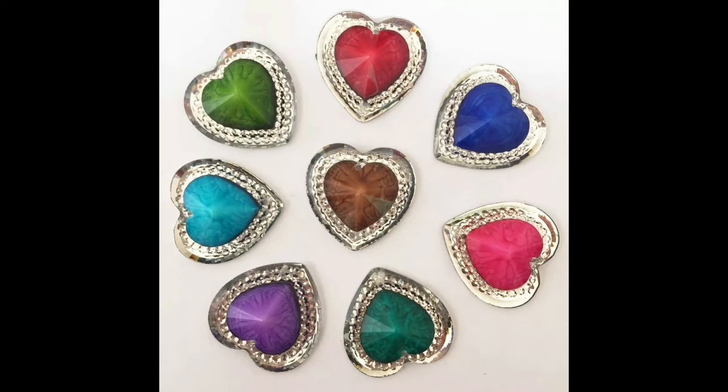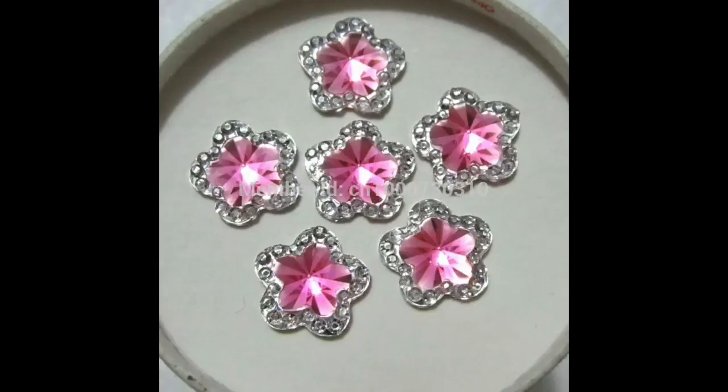This seller has some gorgeous embellishments. I have to really restrain myself. You probably think I'm not restrained at all, but trust me, I could get really carried away.